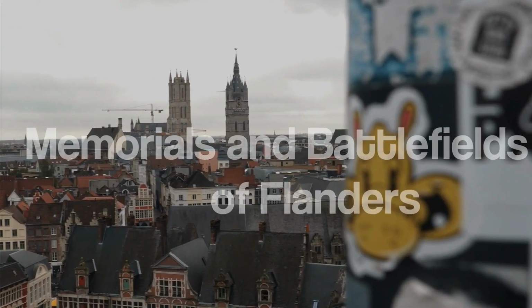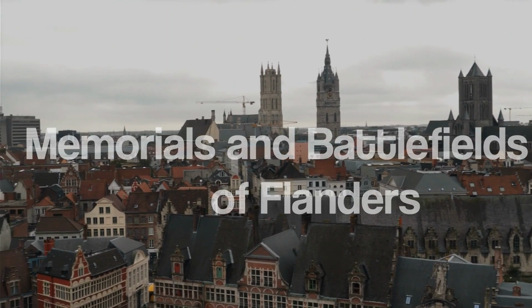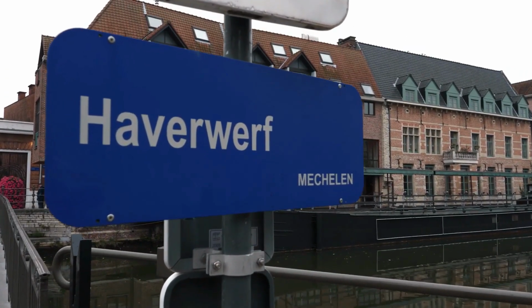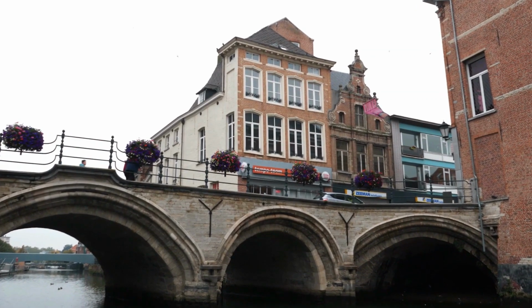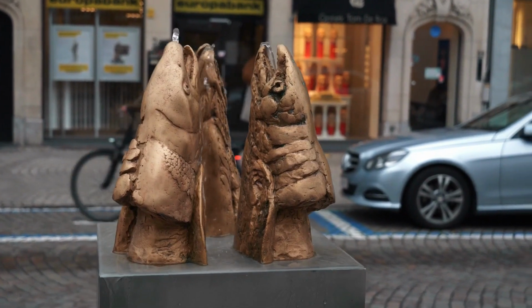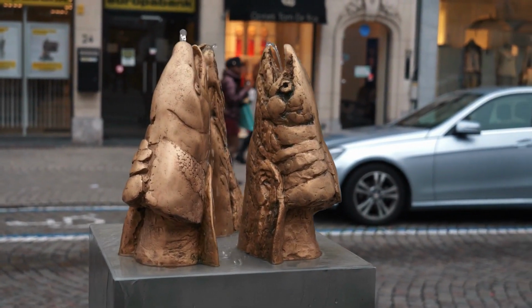Number 4. Memorials and Battlefields of Flanders. Tourists who wish to see some of the most notable battlefields, memorials, and conflict-related sites should begin their journey at Ypres, where some of the most severe trench fighting occurred during World War I.